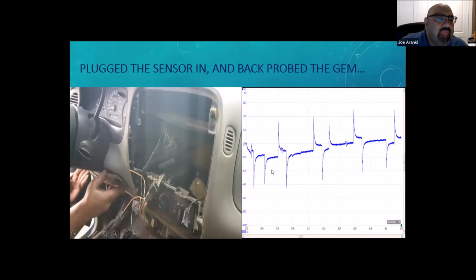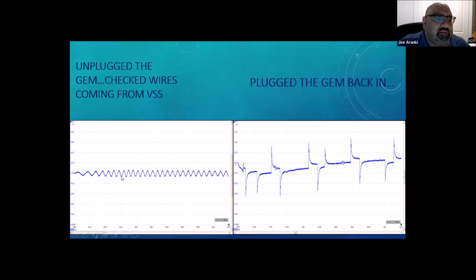So I go to the wiring diagram, and the 2 wires from that sensor go directly to this GEM module, which is located behind the radio on the dash. So we pull the radio out and rip this dash down a little bit to get to this sensor, and I back probe the wires there, and I get the same crazy pattern with it plugged in. So, I mean, this is what it should look like, and then this is what it's doing when it's plugged in to this GEM module.